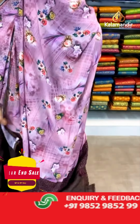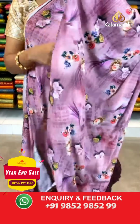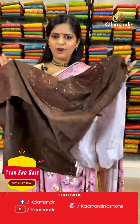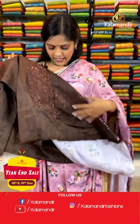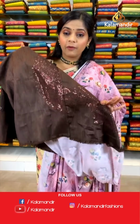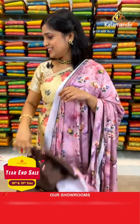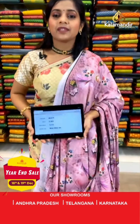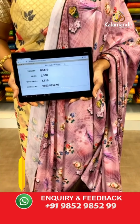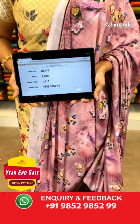Pallu will be the same as the saree along with tassels at the bottom. And a crepe blouse piece in brown color to go along with this lavender colored saree. A very gorgeous combination of lavender and brown. And like you can see, there is sequence work on the entire body of this blouse piece. Let's check out the pricing details. Saree code BS479, actual price 2300, offer price 1610 rupees.